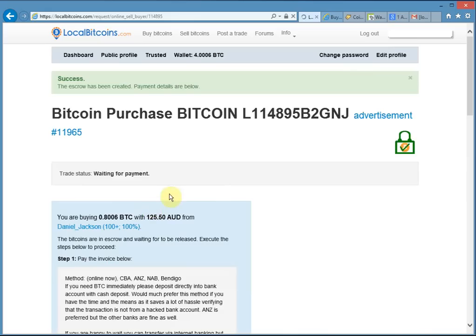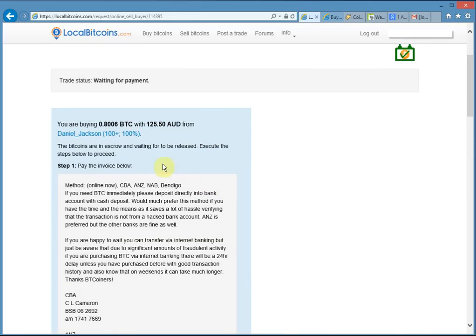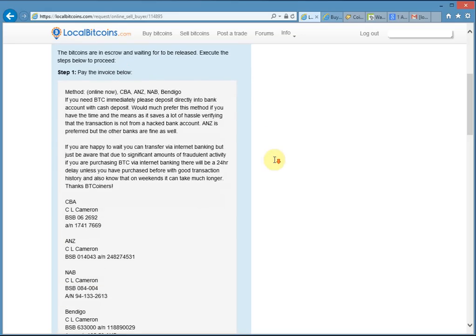So we'll click here, and that'll bring us to this page, which shows that I am buying 0.8006 Bitcoins. That 006 will be the fee for the transaction, so it is basically free, and the total cost is going to be $125.50 for me. And this shows you exactly how to make the payment.